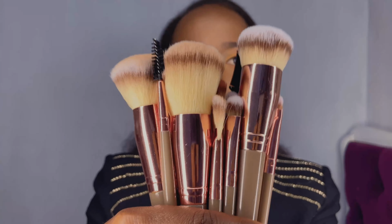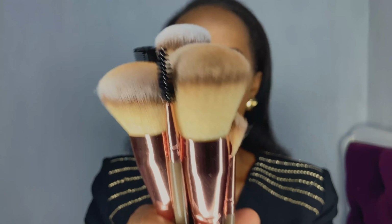These brushes, they are so much worth it. I'm yet to use them. Of course, we are going to see how we can improvise each one of them. But well, we shall try and use them. So those are the brushes that I got.